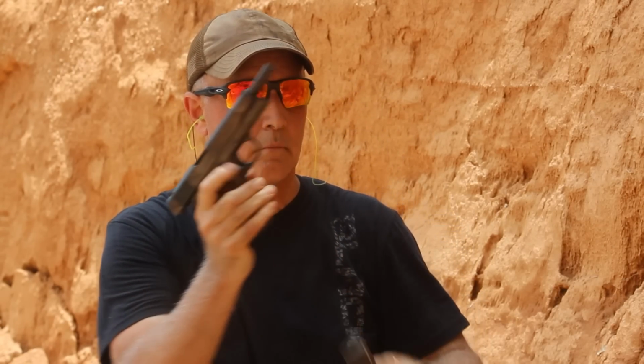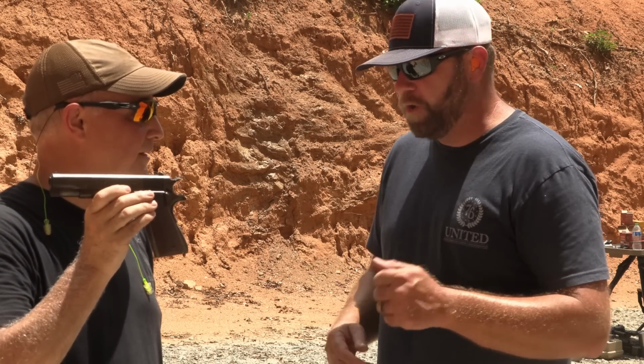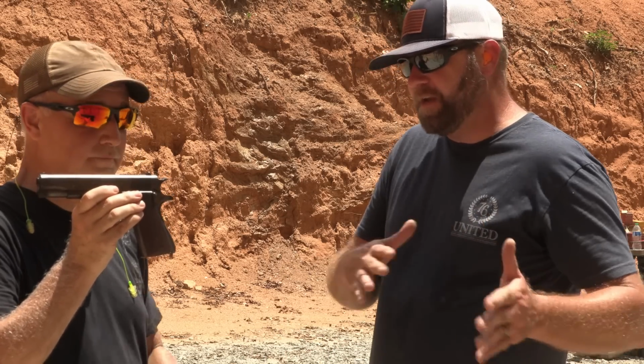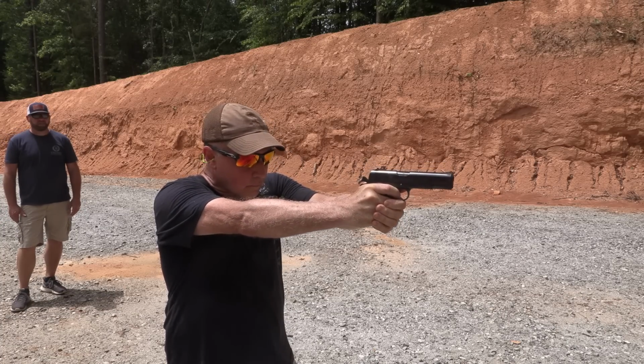I got to tell you, I've been really impressed with the reliability of this pistol. It's been 100% all day today. Yeah, throw a mag in it, rack the slide, bang, bang, bang. It does what it's supposed to do. I was standing back watching it while you were shooting a while ago, and the ejection path is very consistent.